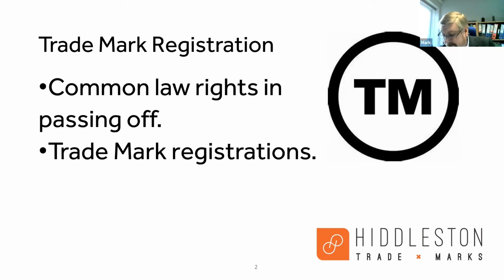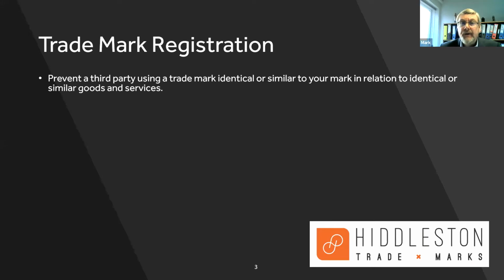So there are significant potential advantages to trademark registration. The first one, and a very important one, is that it's a monopoly right. And what I mean by that is, as Paul will tell us later, with some rights like copyright, you need to establish a secondary issue of copying. That doesn't apply in relation to trademarks.